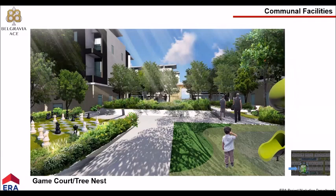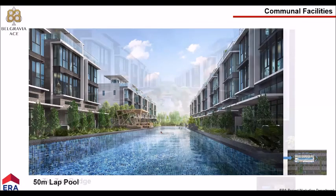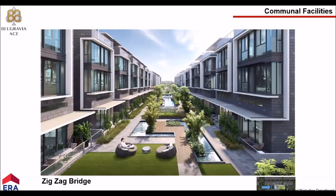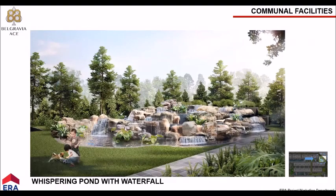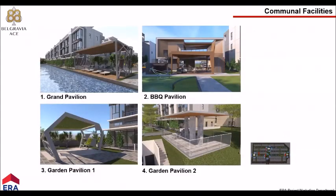Then some of the communal space and design that you can see. I just do a run through. A 50-meter lap pool. You can see between the houses is 80 meter. A zigzag bridge. And the whispering pond with waterfall. And what I mentioned about the 4 pavilion, including this one, the barbecue one, is at the clubhouse, behind the clubhouse.